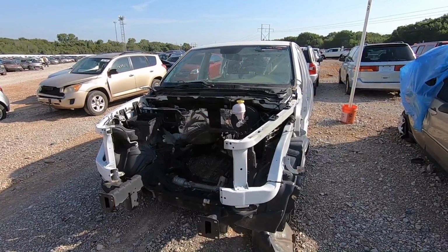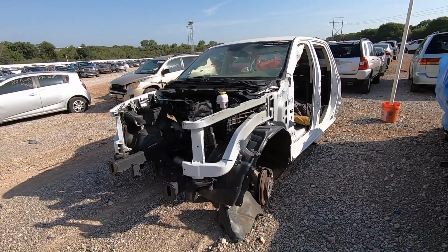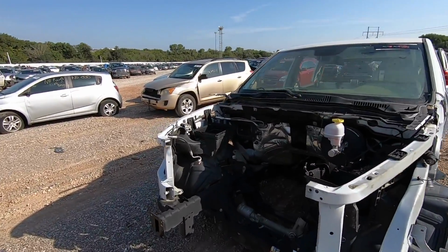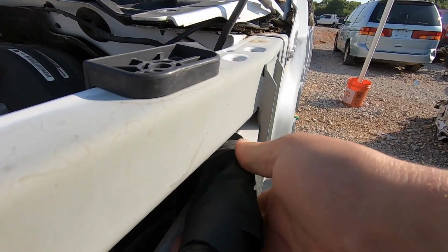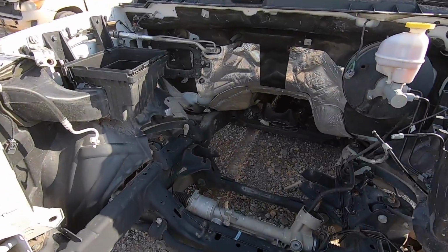Next on my list, another pickup truck, as you guys requested, a 2017 Dodge Ram. Okay, this one's listed as junk title stripped. Yeah, she's done, ladies and gentlemen. There's nothing left of this one. Look at this wiring harness that they cut right here. I mean, they cut that sucker clean in half. Look at that. That's wild. Yeah, there ain't nothing left.